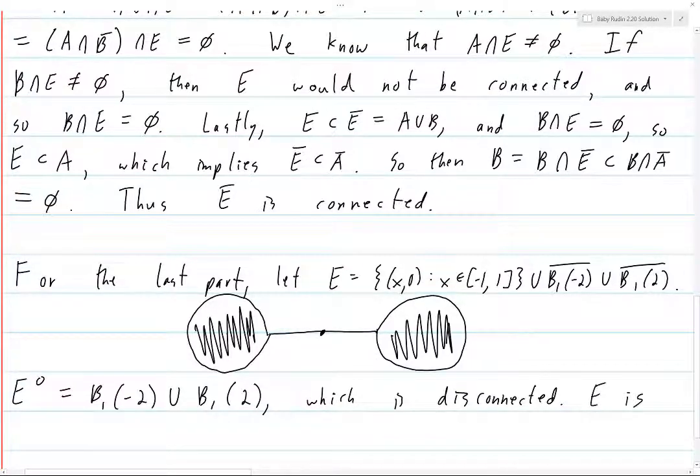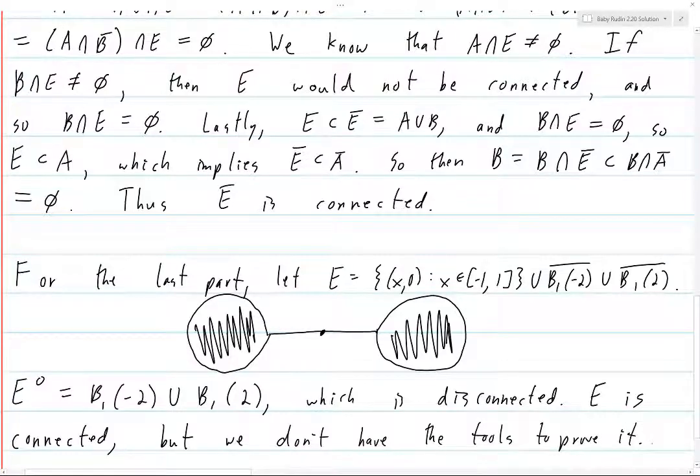E itself is connected, but we don't have the tools to prove it, which is why I don't like this part of the problem. This is one of those things where if you look at this, it should be intuitive to see that this should be a connected set, because there are no gaps at all in this. This is a compact set, it should be all connected.